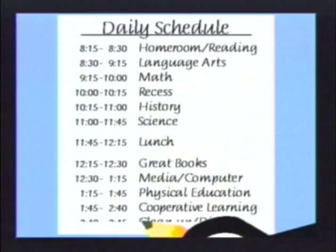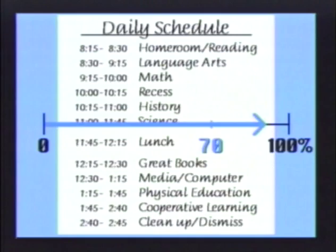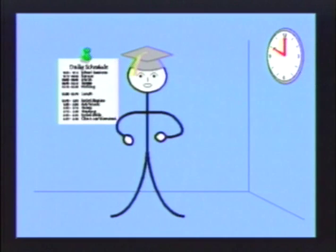Let's review what we've discussed. Develop a structured daily schedule that allocates at least 70% of the time to learning activities. Post it. Present it. Today's schedule is... Review it. Julie, what time will we start? Stick to it. Class, it's 10 o'clock. Time to put away your reading materials and pull out your math. And clearly communicate any changes.